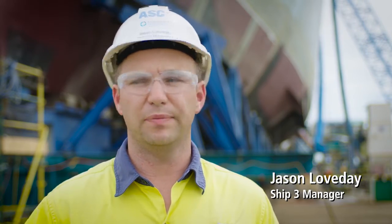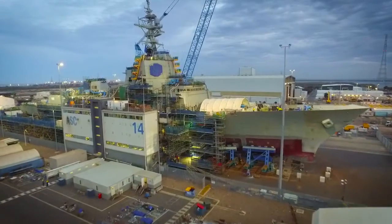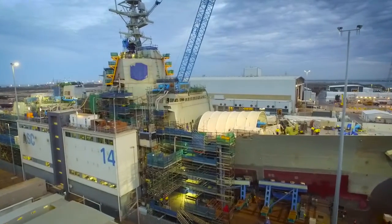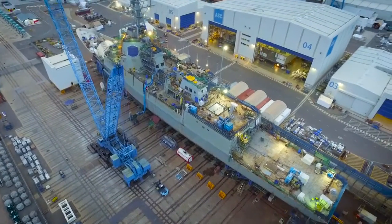Over the last 5 years we've gone from a brand new site. We've got one ship in the water that's heading to sea trials this year, another one launching, and number 3 following soon behind. Quality is paramount really, so we don't have to rework solutions that we've issued to production, which would cause delays in schedule and cost increases.